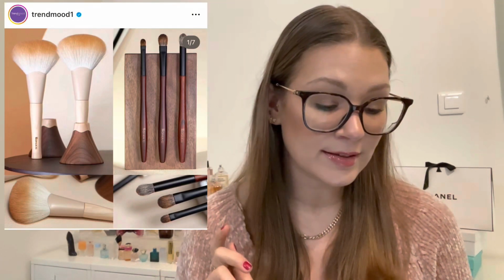Let's now go over something I had a hard time not buying. I really did think about buying this, and that is the Sonia G, the new makeup brushes. So there's two collections. There is the one brush that comes with a little brush holder that's supposed to look like Mount Fuji. That brush is $195. I don't care if it's the best brush on planet Earth, I can't justify spending $195 on one single makeup brush.